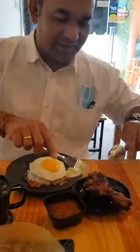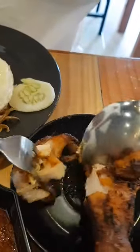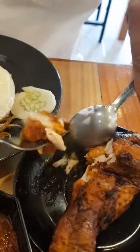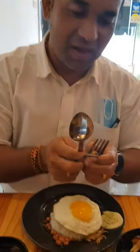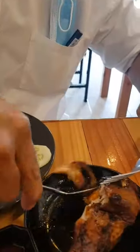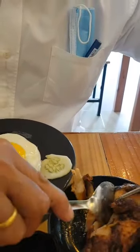Now it's my turn. Let me eat my chicken. Okay, I turn to eat my chicken. See what's the difference. This is a drumstick, chicken masala with an air fryer. They instantly fried it, is it? Yeah. You can see the softness. Good. Excellent. Must try. Anyone coming to Kuantan, please come to Golden Appam.